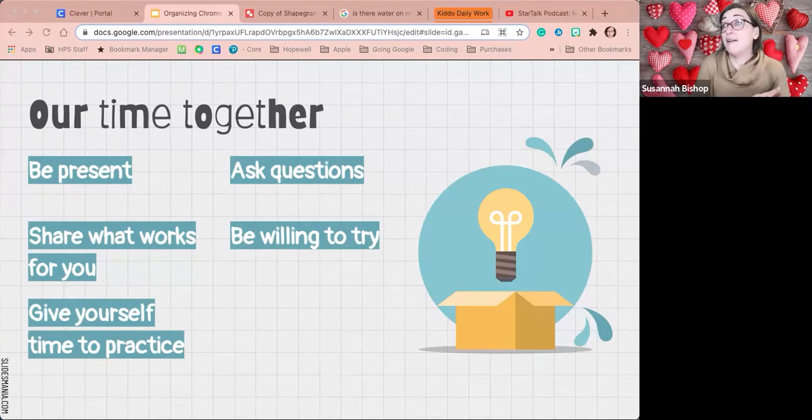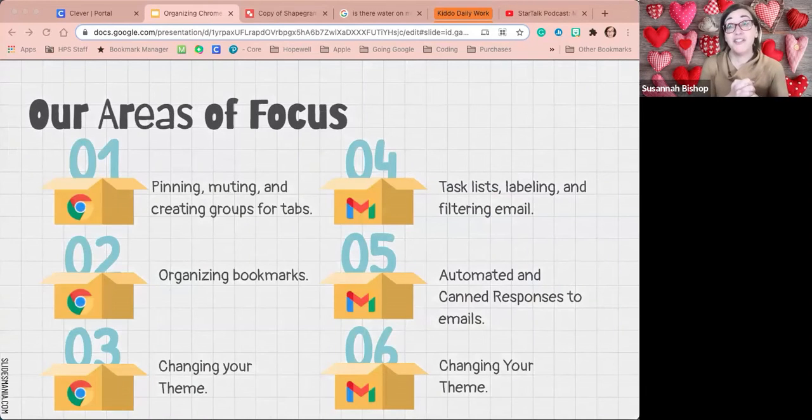So our areas of focus today, we have a lot to cover. The first thing we're going to focus on is pinning, muting, and creating groups of tabs. If you are like me, you probably have at least 70 tabs open. That is how my brain works. It is a scary place, but now I have them organized. So it's super helpful, which I really like. Muting a tab is awesome. It's a nice feature, especially if you want to keep a window open, but it automatically makes sound. And creating groups for your tabs.